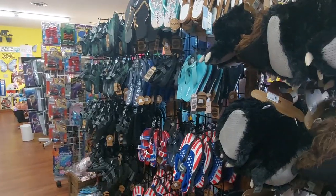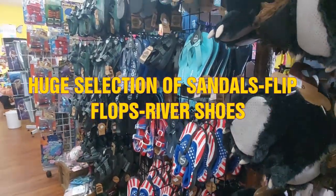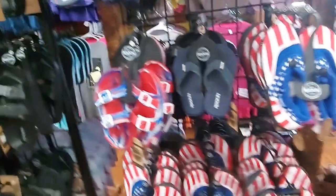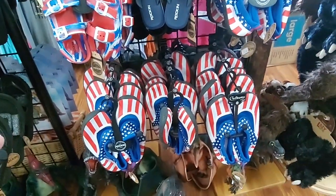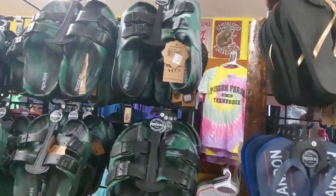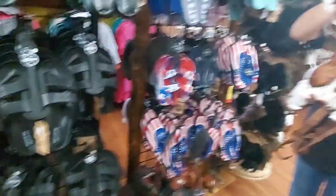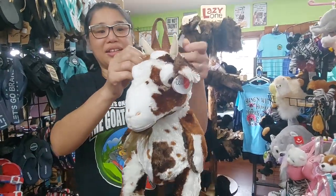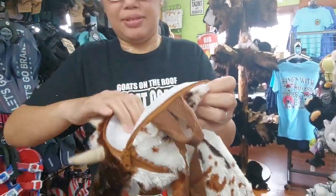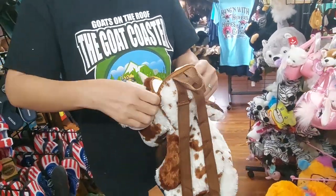That's true. And at the Goat Coaster, we have a complete line of flip-flops, from the smallest little tiny feet to full size. And then river shoes as well. If you're going to do any type of going out in the rivers or the lakes, it's always good to have river shoes, or if you're going to do any rafting. Complete selection on this side. It's nice for the little ones. That's a backpack, right? Yeah, Miss Marie's opening up a little backpack, and you could put goodies in there, or put a bottle of water or whatever.